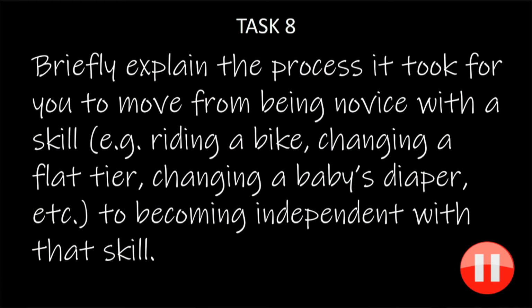Think about a time when you were learning something for the first time, whether it was riding a bike, whether it was changing a flat tire or a baby's diaper or shooting a free throw, but pick some skill and consider the process that you had to go through to move from being a novice at that skill to being somebody who could perform it independently and pretty well. And so that will be question 8 in your packet. Just pause and outline briefly your skill development process before we move on.